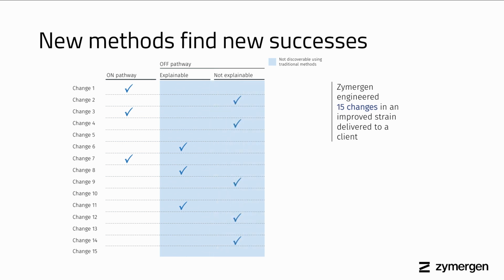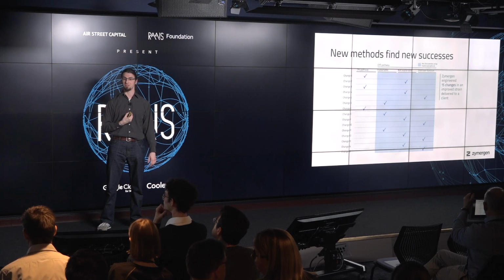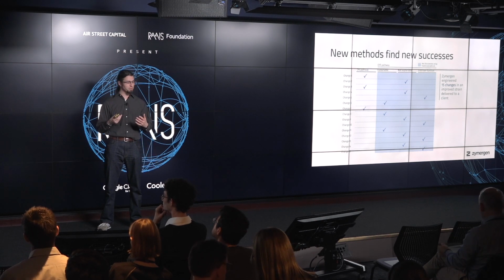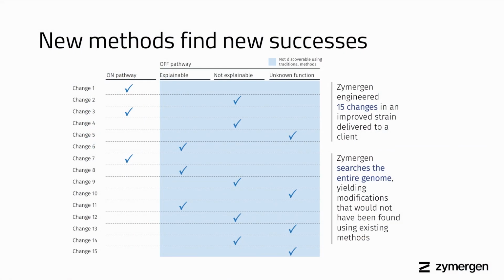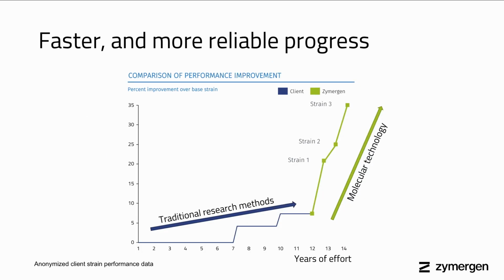The next five changes were in genes where we believe we understand what the gene does, but we can't explain why that has an effect on the production of the molecule that we care about. And the last four changes were in genes of no known function, just dark matter in the genome. And so we've shown that by searching the entire genome and doing so in a well-prioritized fashion, we can find modifications that you could not find using any other method.